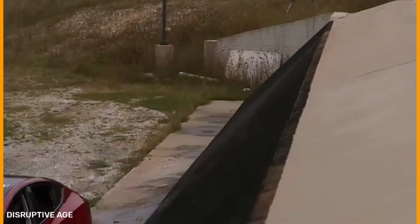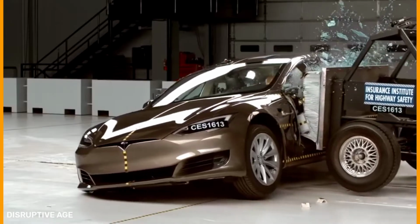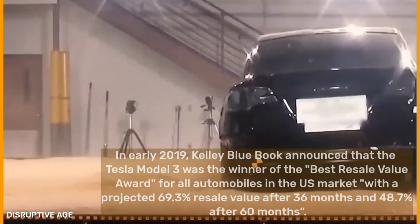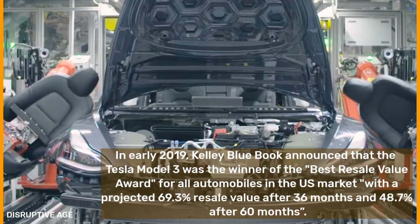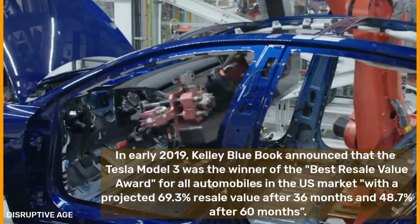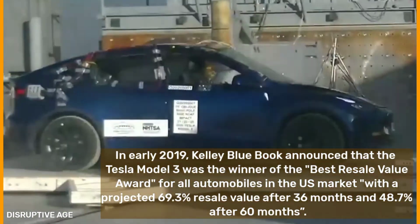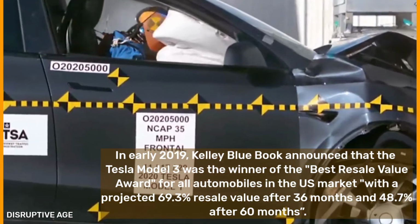The Model 3 uses regenerative braking, which was tweaked and improved in October 2018 via a software update. In early 2019, Kelley Blue Book announced that the Tesla Model 3 was the winner of the Best Resale Value Award for all automobiles in the U.S. market with a projected 69.3% resale value after 36 months and 48.7% after 60 months.